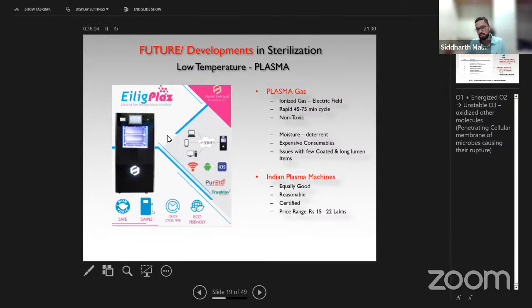So there is a trade-off that you have to make between keeping two sets for two surgeries to be performed within 2 or 3 hours of time, or using a plasma machine so that the same set of instruments can be sterilized immediately and used within an hour's time on a second patient. The price ranges of these are approximately 15 to 22 lakhs.